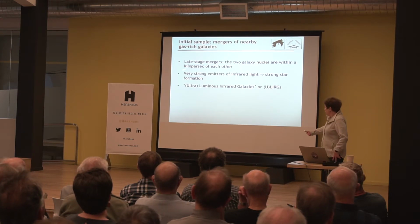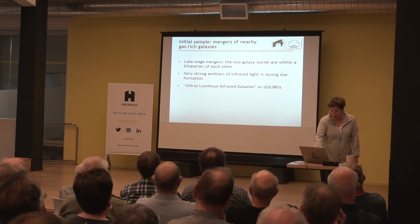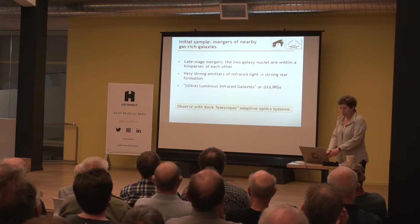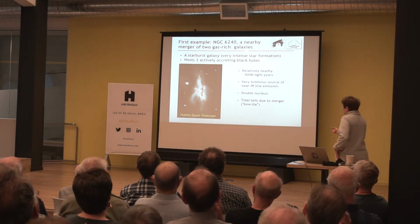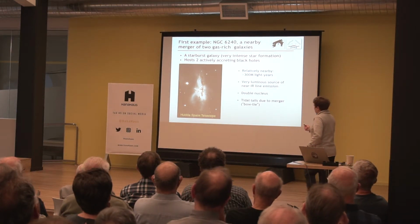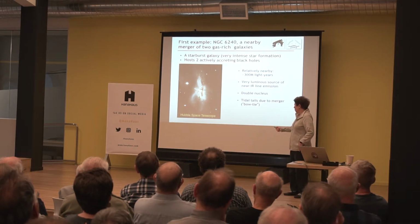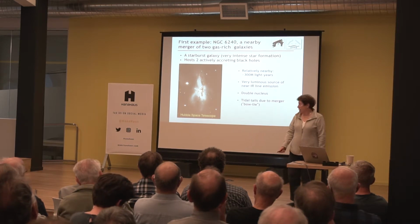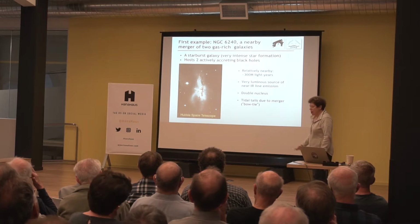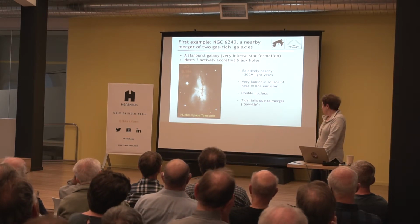So fortunately, these galaxies emit very strongly in infrared light, and we can observe infrared light well with adaptive optics. So that's what we did. I hope you can see this. Yes, good. So this is a galaxy called NGC 6240. It has a nucleus. It has these weird tails coming out of it, and I'll show you that that's a result of the merger. It has a bright star nearby, thank goodness. So we use this as the adaptive optics guide star.